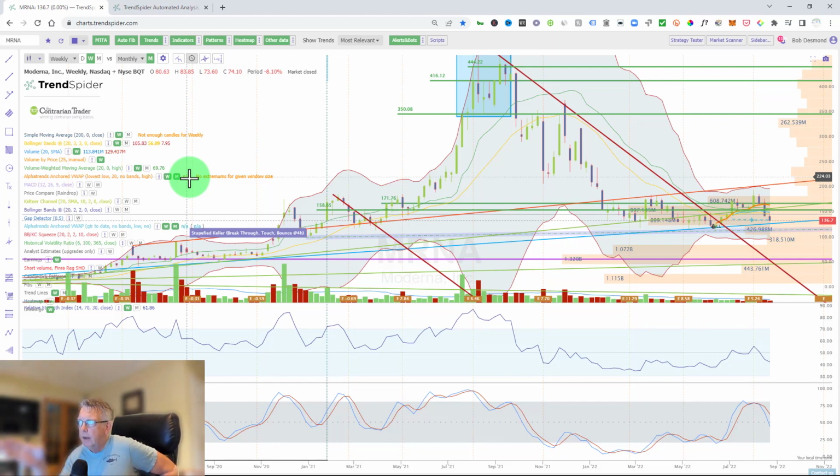And you can already see how shorts have moved into this and institutions have left the stock, having peaked out back in August of last year. So it's been a full year and it's been nothing but a bear market ever since. But it looks like it's about to get worse. Why do I say that?